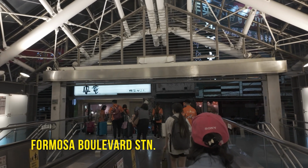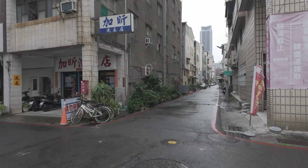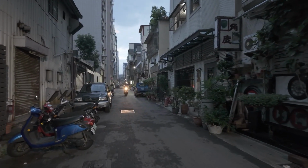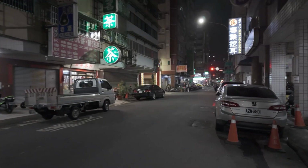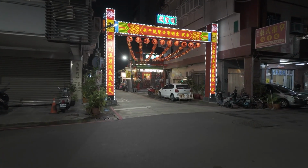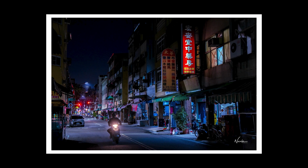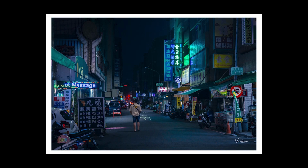Kaohsiung has its own subway. It makes it super easy to travel to different subway stations and explore the area. My hostel was in Formosa Blvd. It's only like 2 stops down from the main station, and it has so many alleys and so many back streets. It has what you expect of any city, because I did want to have variety and take photos of the city itself, and I felt like Formosa Blvd station had the ambience I was looking for in street photography.